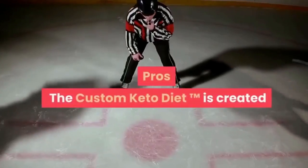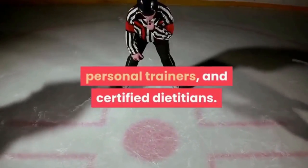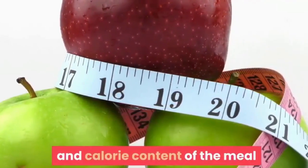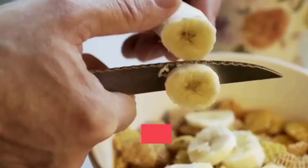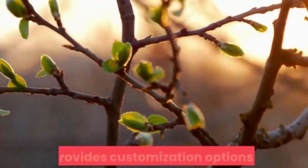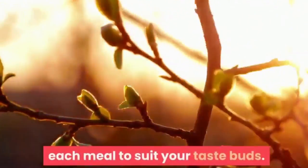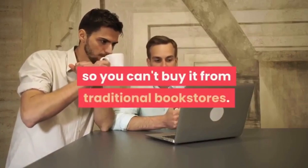Pros: the Custom Keto Diet™ is created based on the expertise of chefs, personal trainers, and certified dietitians. The diet is made up of the macronutrition and calorie content of the meal specifically for your goals and situation. This plan contains a variety of foods to ensure you get all the nutrients your body needs. It provides customization options for each meal to suit your taste buds. Cons: it's a web-based program, so you can't buy it from traditional bookstores.